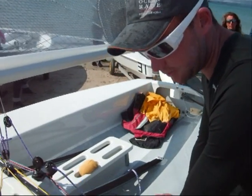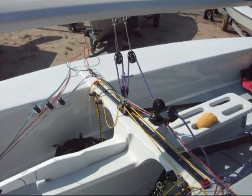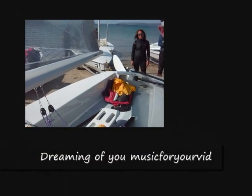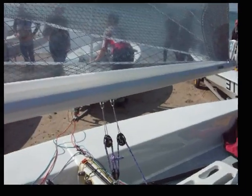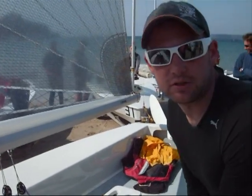Yeah, from the strong gears, I'm sailing with my traveller a bit further down today, just so I can keep my boom on the quarter, and I sail with quite a lot of main sheet. Outhaul's on pretty tight, flat on the base, and I'm relying a lot on leech tension and using the main sheet to control the leech and tension.